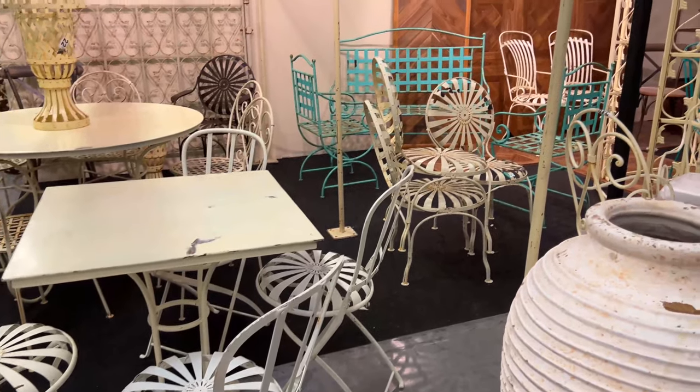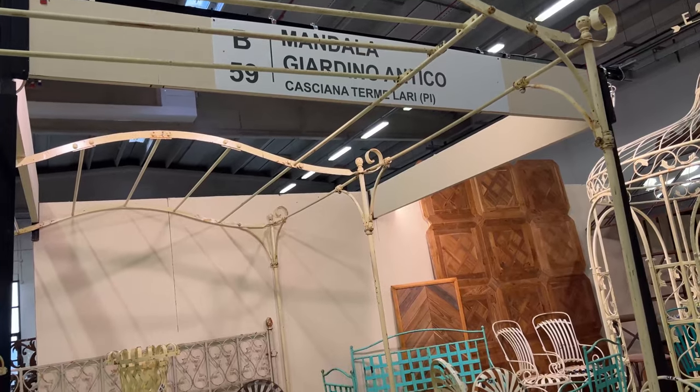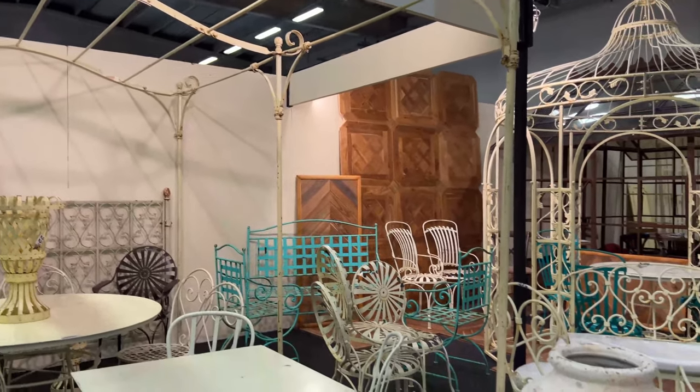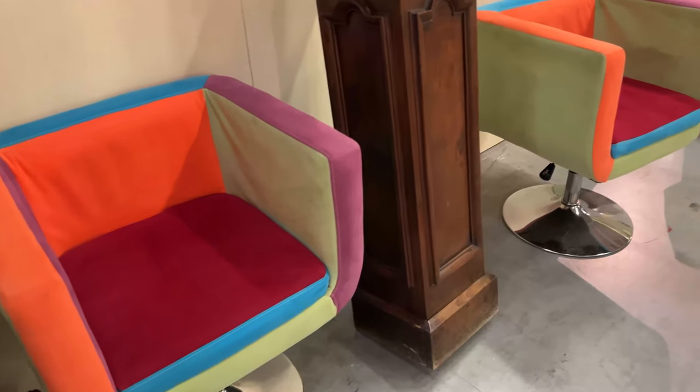1,000 for those cast iron pieces that I'm definitely looking for. Hard to find, but a little more than I wanted to spend. But they have great outdoor furniture.